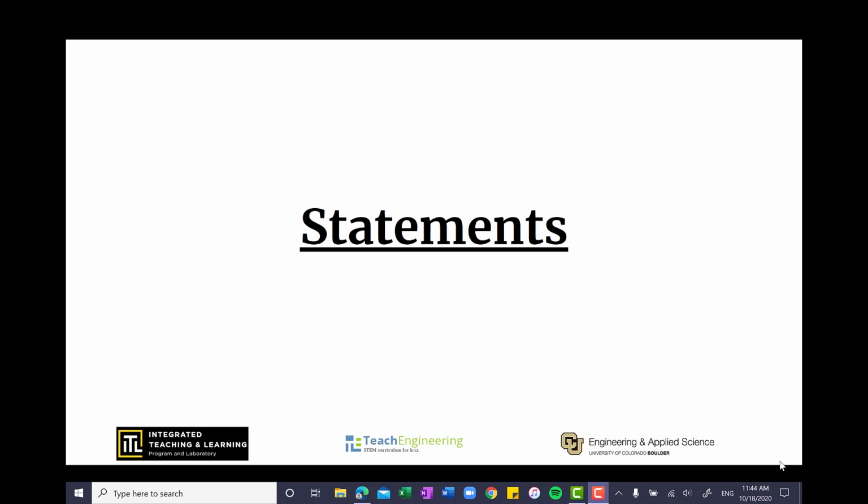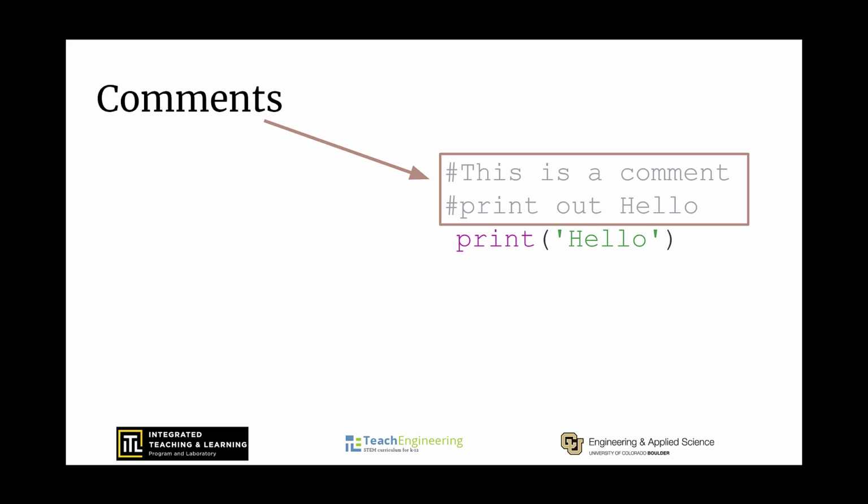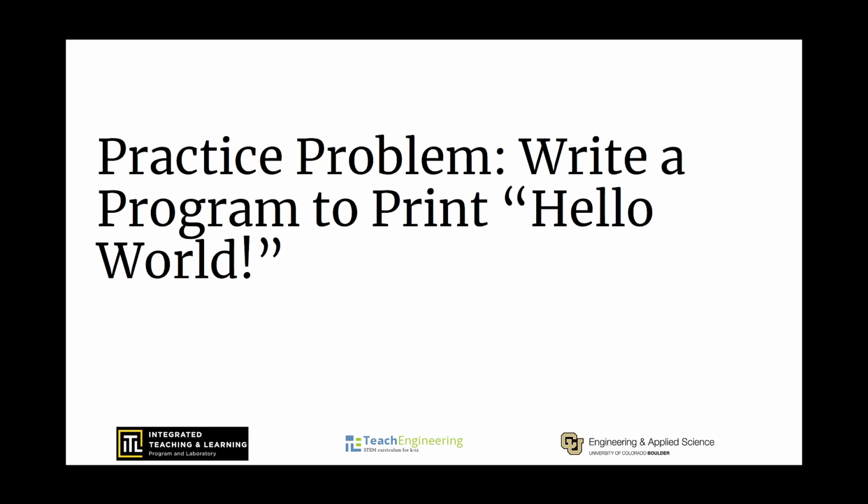Let's learn about statements. In general, each line of code in the program is a statement. We also have comments. In Python, comments are denoted by hashtags. We use comments to explain our code, write pseudocode, and a lot more. It is a way to have notes in our code. Go ahead and try out this practice problem. Write a program to print Hello World.